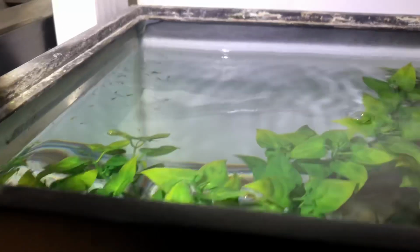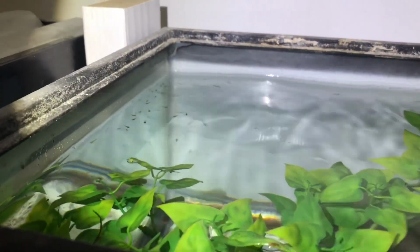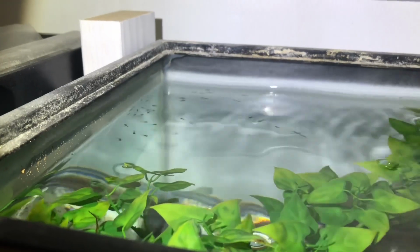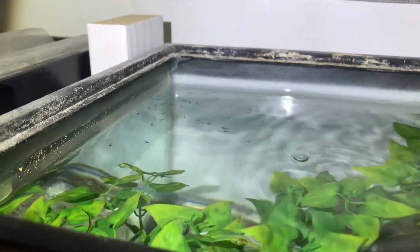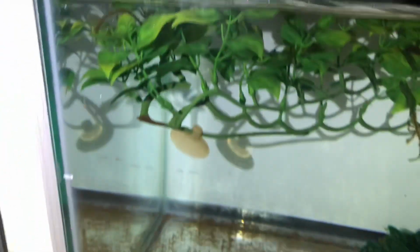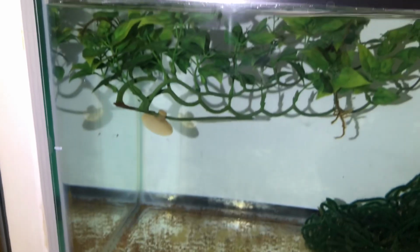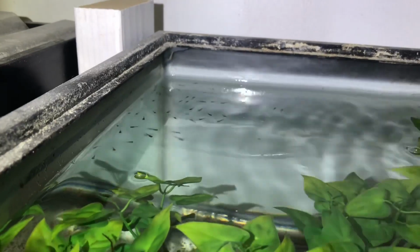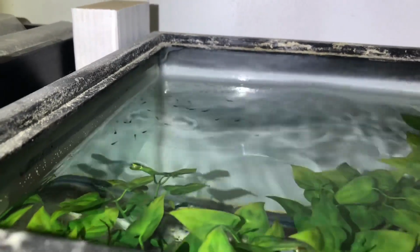So that's about it for today. Really cool. I always get super excited spotting babies for the first time. These were just born this morning or during the day. These guys are no more than 24 hours old, and there are a whole bunch of them. I'm guessing at least 70 fry out of that one female. So that's really exciting. I'll be able to grow them all out together.